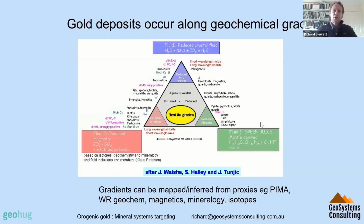So John Walsh and Scott Halley and Janet Tunjic came up with this really cool triangular diagram of basically different fluid types. They recognized three main fluids in the system, and the best gold grades they noticed were somewhere between the reduced alkaline and the oxidized alkaline. And there's a whole bunch of proxies that you can use, mineralogy or isotopes, that can tell you where you are on that diagram. But basically, we want to be somewhere there.